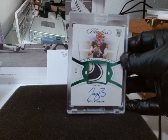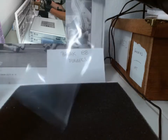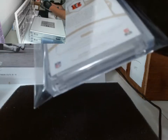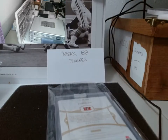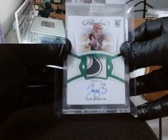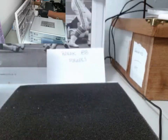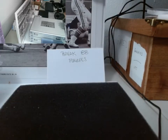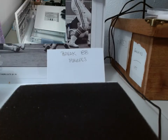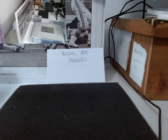Autograph, Joe Burrow. I'll bet you don't feel sorry for him losing the dice roll now, do you? Joe Burrow. Nice hit for the Burrow spot. Look at that. 4 of 5. Money in the bank. Empty box. One box down. Let's break the seal on the other one.